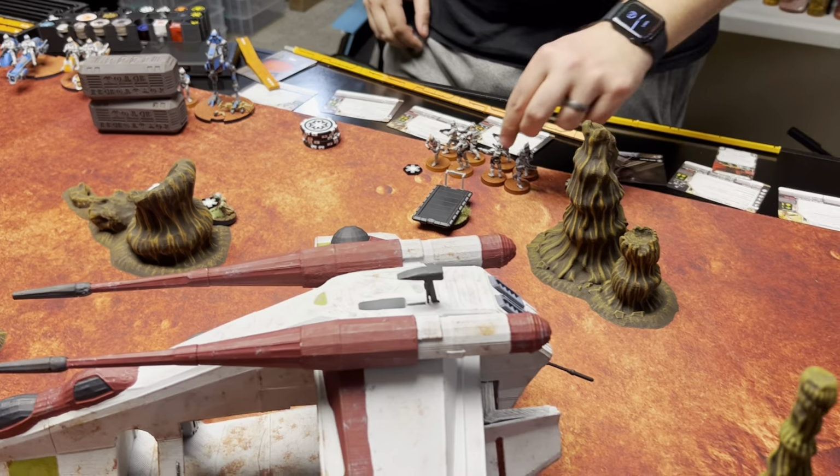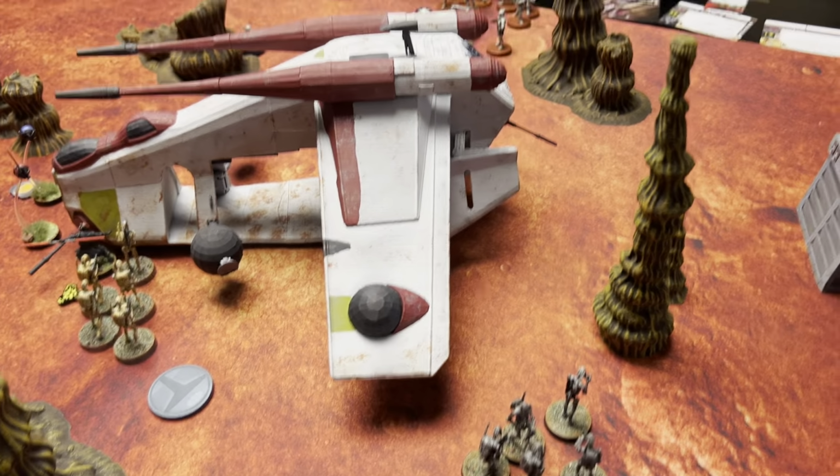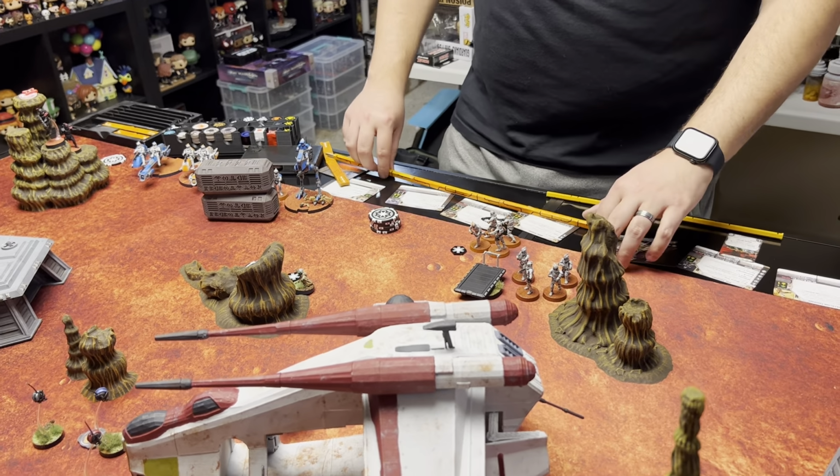Let's take our non-colored shinies. We're going to move them up just ever so slightly, just to get a nice little shot on those B1s who are trying to hurt our droid friends over there. All right, just four black dice, no aim or anything.